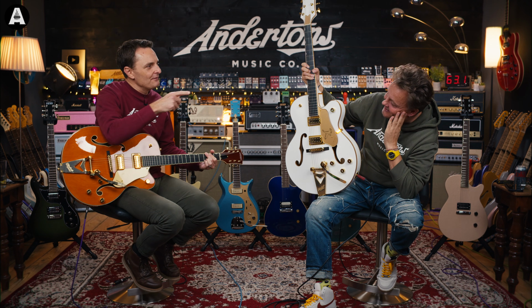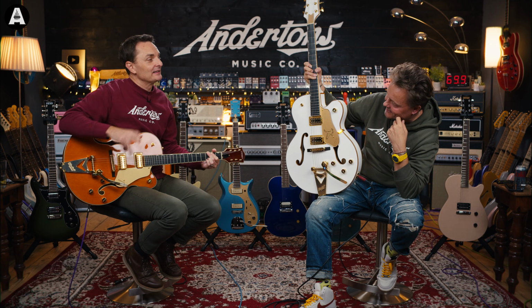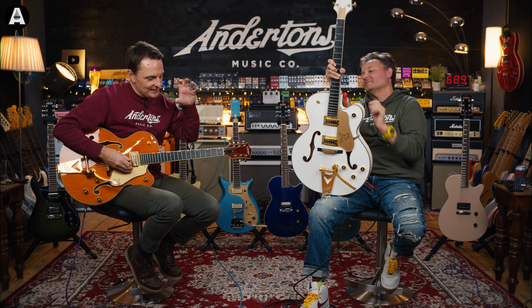I think these are Filtertrons? No, high fidelity Filtertrons. Yeah, the Filtertrons always have that classic, slightly barkier sound that I think was Gretsch's signature difference between them and, say, a PAF on a Gibson. You really hear that it's a little bit more honky in the mid-range.